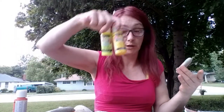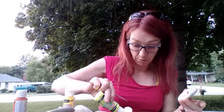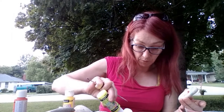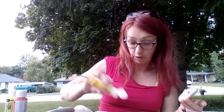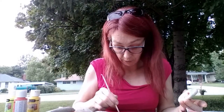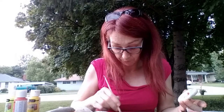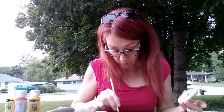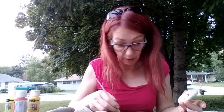Alright, the next one is yellow. We're going to use these two yellows and do the same, just mix a tiny bit. I don't know how much my phone will record. Oh, that is a lot. It's very bright, but with the bright yellow, I like to mix the yellow because the fluorescent is very translucent, and this makes it brighter and makes it stay, not having to do many coats on it.